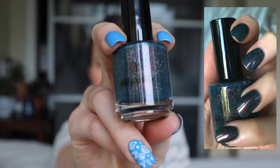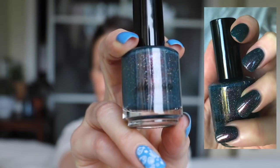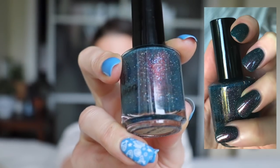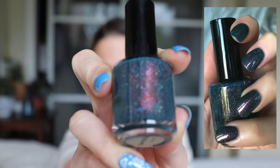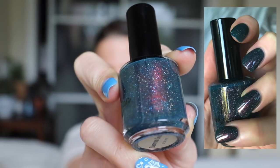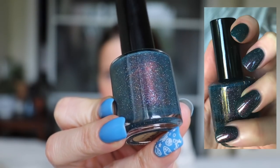And this is kind of a tealy green. It's got a little bit of a blue tint to it, and it's got a really pretty darker red shimmer, and it does also have, as you can see, some scattered holo pieces. Really been enjoying Illyrian also. I've been trying to pick up a couple more from them, so I was excited to see this. So again, that is Narrow Sea.